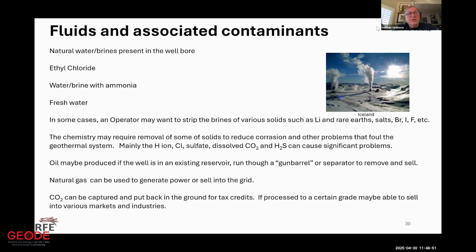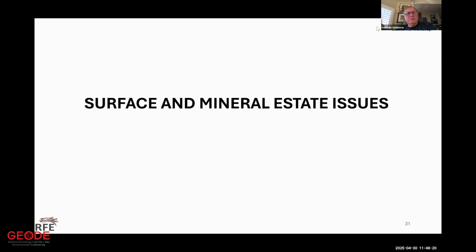Natural gas can be used to help generate power. If you can't, you need to put it back in the ground, because a lot of states will not allow you to flare anymore or vent. CO2 can be captured and put back in the ground for tax credits. And also it can be processed for certain grade industries. Food grade CO2, I understand, gets about $690 a ton or something like that. At least that's what I heard at another conference. So there's a lot of options that can go along with the geothermal.